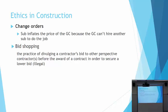Change orders. Do you guys remember when we said that we have a change order and you can name your price on that change order? Some subs or some general contractors will inflate that price because they know that the owner or the GC can't hire another sub or another GC to do the job. This is considered unethical.